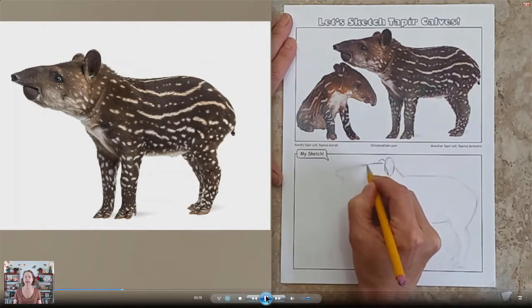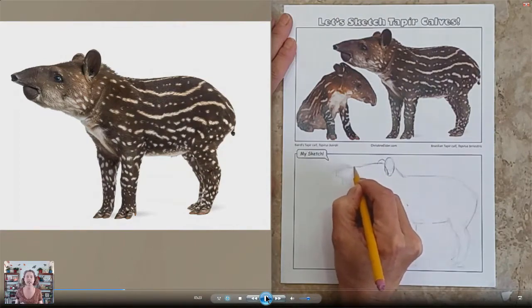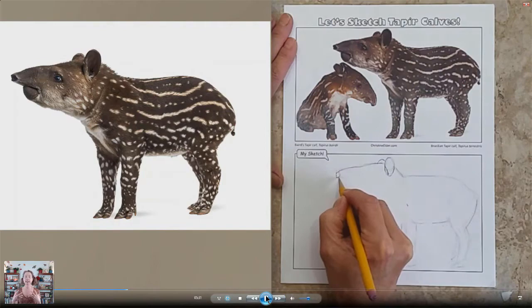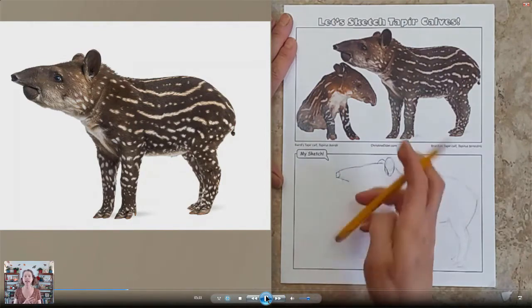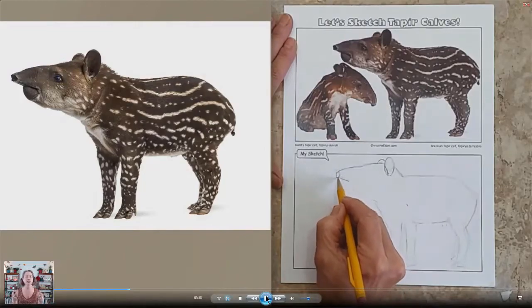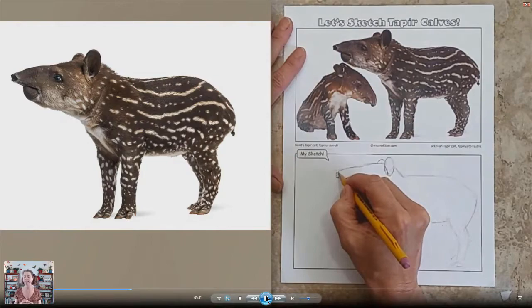Then his forehead has a little dip, and then it's got the little snout that's sort of like an elephant, although again, they're not closely related to elephants. They have all of these things that make them look like they're relatives of rhinos and horses, but also make them look like things they're not closely related to, like elephants and hippopotamuses.